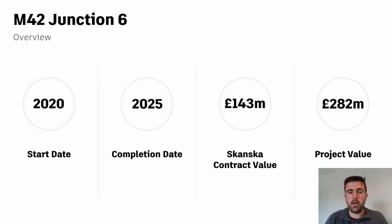Now, let me quickly give you a project overview. The M42 J6 is part of Highways England's Regional Delivery Partnership Scheme. The works for this project include a new 2.4 kilometre dual carriageway link road, a new junction at the M42 motorway junction 5A, a new pedestrian footbridge over the A45, demolition of existing roads and overbridge and construction of new bridges to replace them, realignment of existing local road networks, plus more. For those who are familiar with the Midlands, the project is primarily near Birmingham Airport and the NEC.